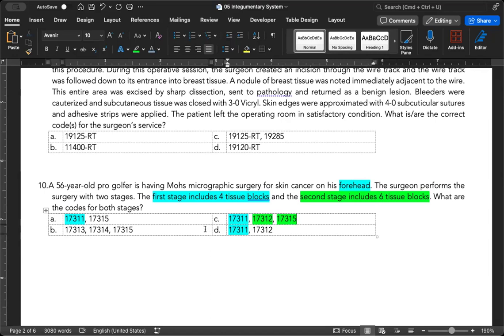Okay. So does everybody know what Mohs is? Mohs can be a little tricky to comprehend. Does everybody know what Mohs is? Does everybody know what a stage is? And does everybody know what a block is? Does anybody need me to explain that?